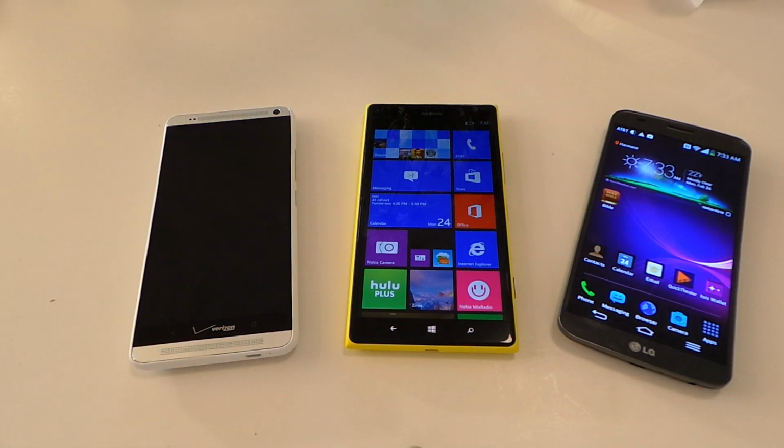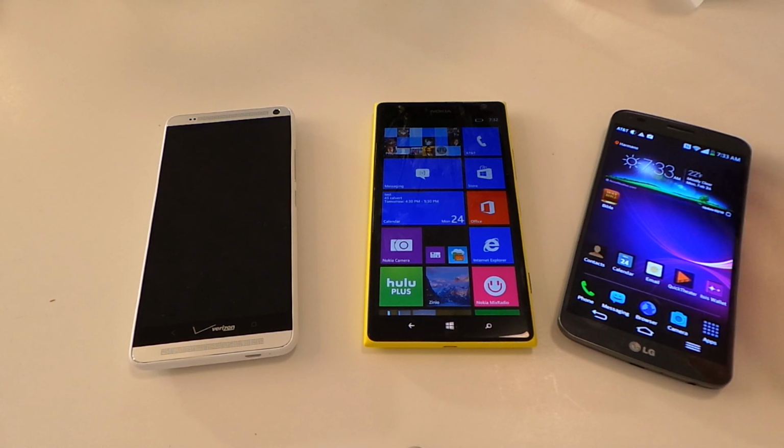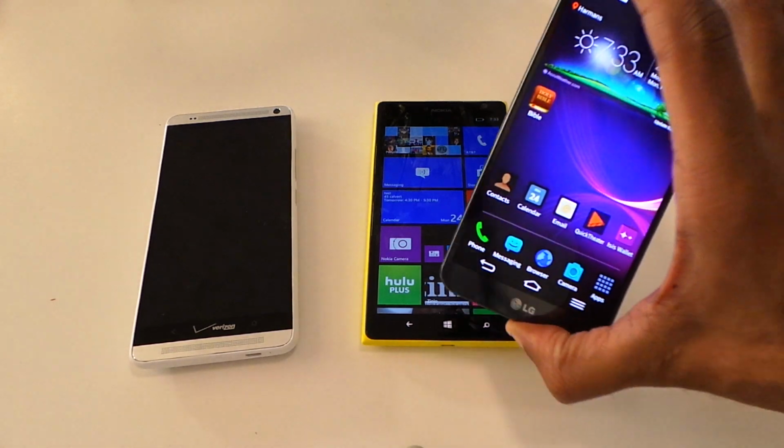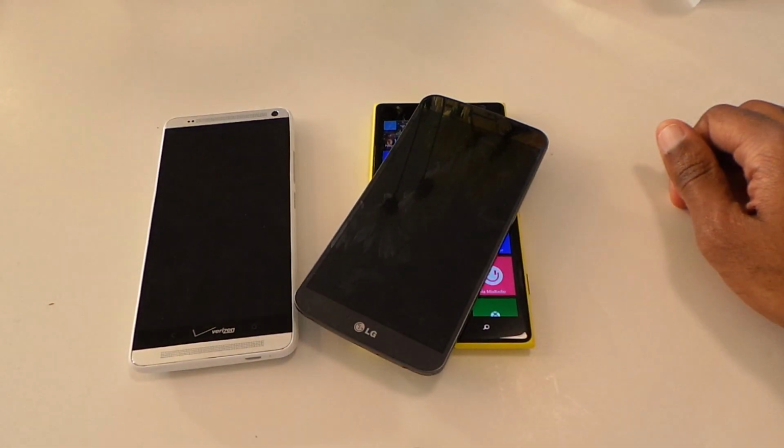So the choice is yours, folks. Personally, for me, I'm pretty much going with the Lumia. Just give me something different to mess around with. I definitely like a lot of what it has. But I tell you what, when the new Flex comes out with a 1080p display, I'm going to be checking that one out as well.